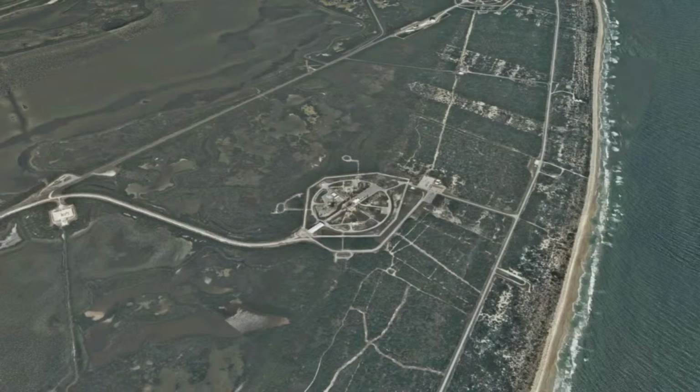Welcome to the launch of the SES mission. This is a pretty exciting launch. It's going to fly on SpaceX's Falcon 9 from Cape Canaveral in Florida, right here.